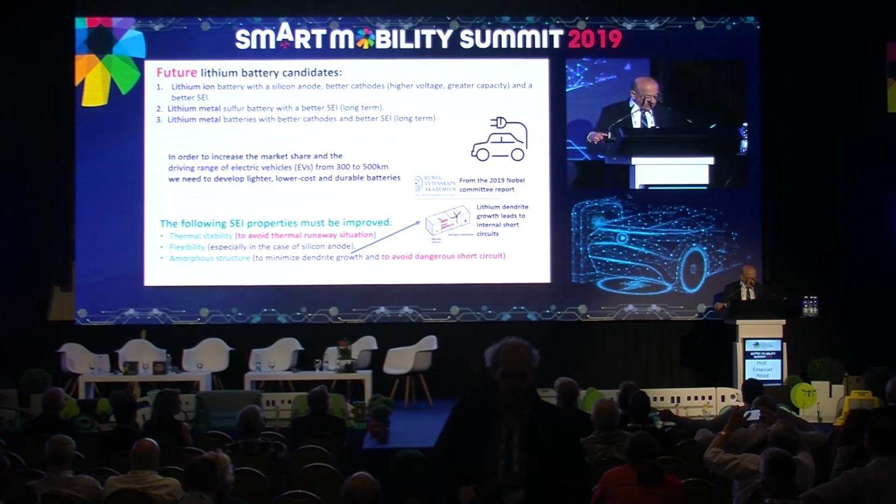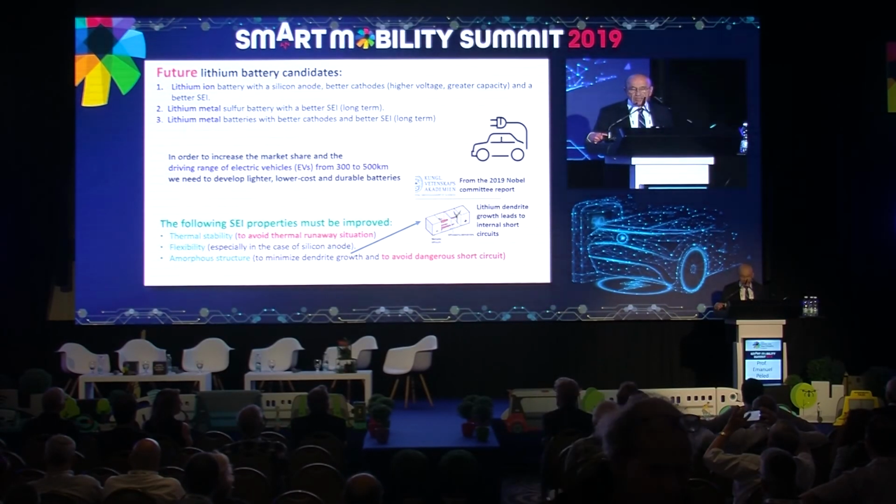In order to increase the market share and the driver range of electric vehicle from 300 to 500 kilometers, we need to develop lighter, lower cost, and durable batteries. Now, the following SEI properties must be improved. First, the thermal stability. If the SEI is not stable, let's say we heat the battery in the car to 70 or 80 Celsius and it's dissolved inside the electrolyte, then we have thermal runaway situation. And then another one is amorphous structure to minimize dendrite growth.